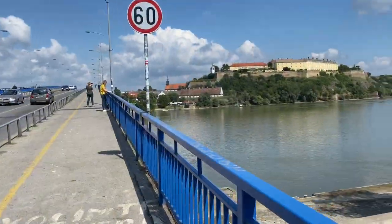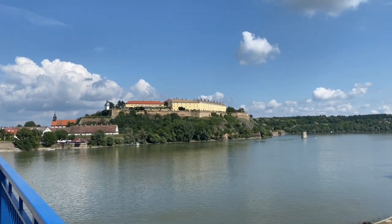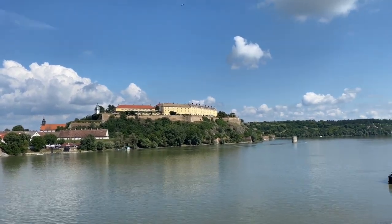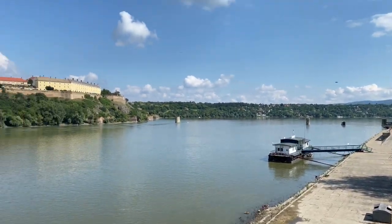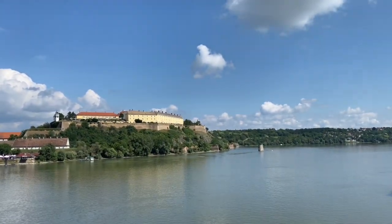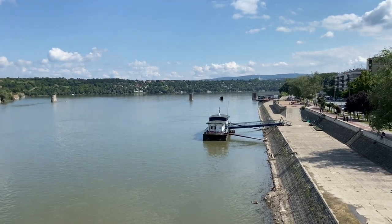All right. Well, here's the Danube River, and there's the fortress. Pretty amazing. It's really a big river. I've crossed the Danube before, but most of the places I see it, it's pretty narrow. But this looks pretty expansive.